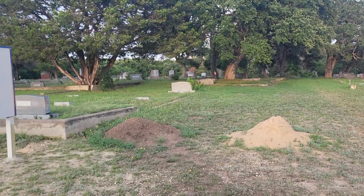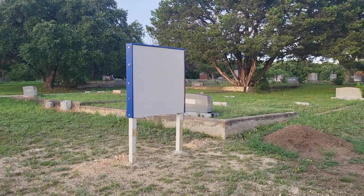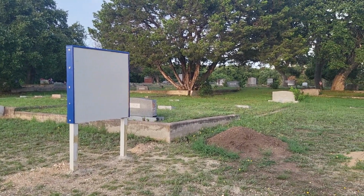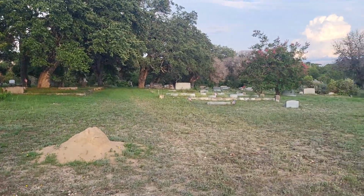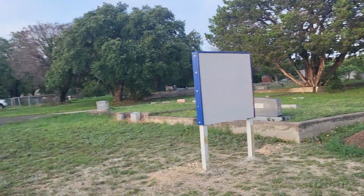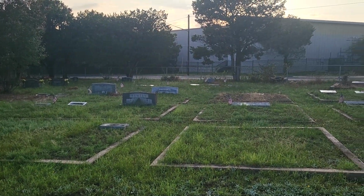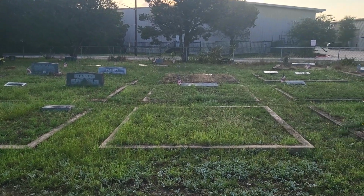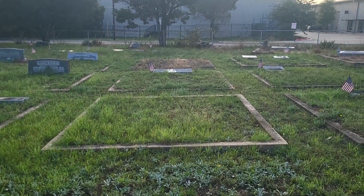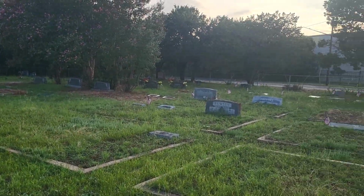And so, yeah, as you can see, it's not like a modern cemetery where there's just rows of flat stones and it's very easy to maintain. A lot of these have concrete curbing on them, and therein lies the challenge. Here in section 6, this was developed after the other sections, and you can see there are lots that are squared. They're 10-foot squared, and there's a walkway in between and a pathway in between those.